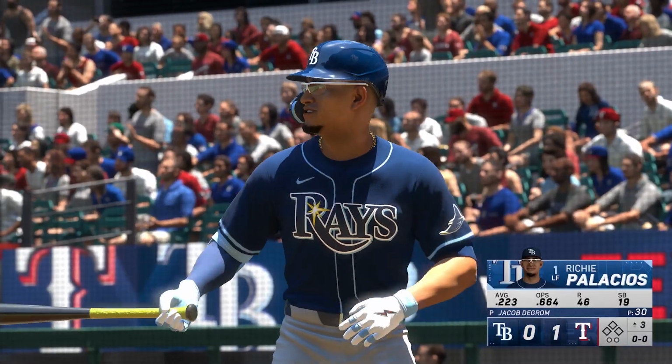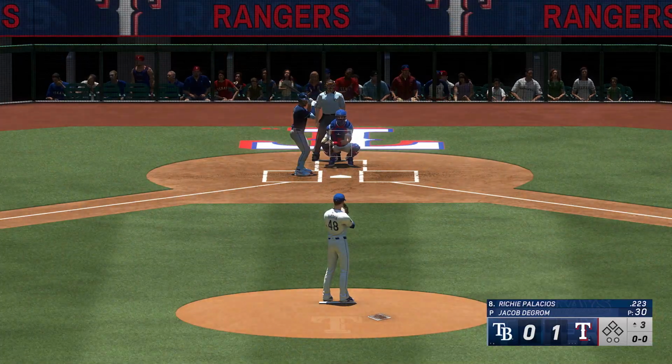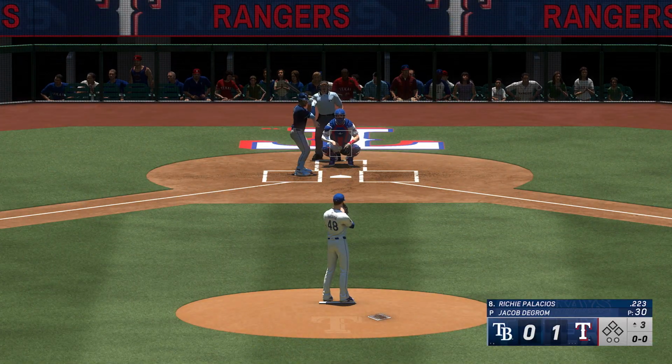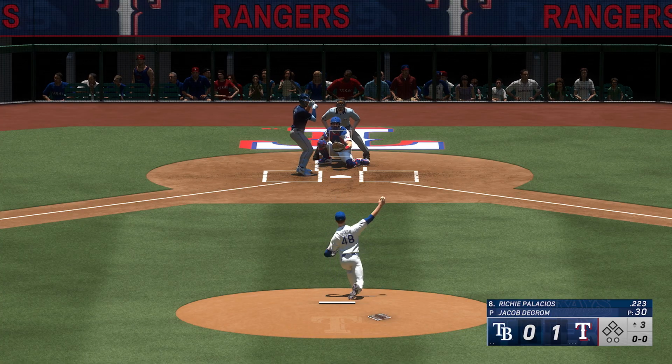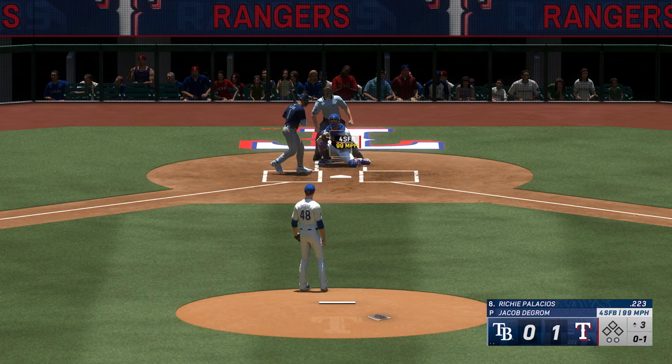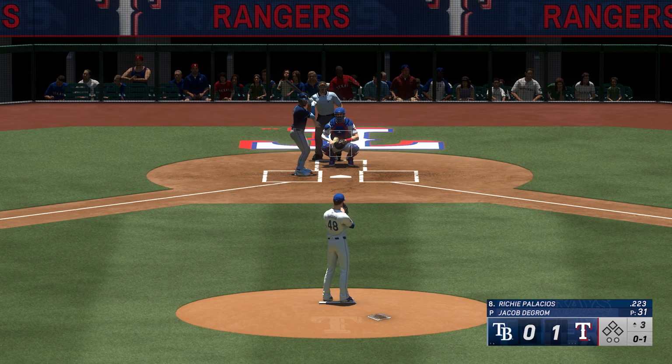All set for the start of the inning. And stepping in for the Rays, Richie Palacios. You always have to worry about the fastball when facing DeGrom, Boog. I mean, it's an electric pitch for him, and he's usually pumping it in at about 100 miles per hour, which makes him one of the hardest throwing pitchers in the league.